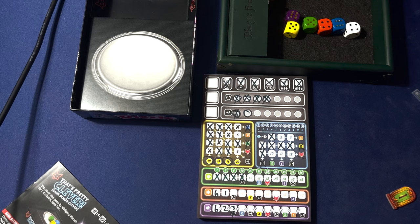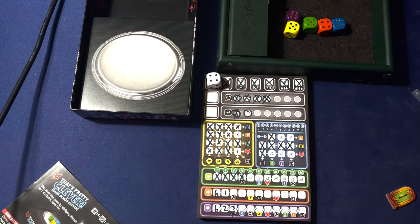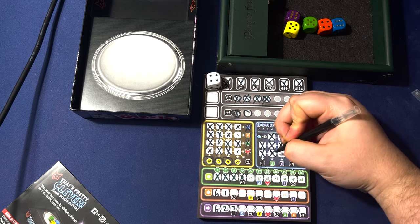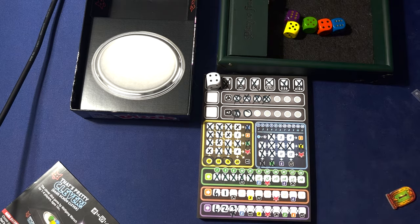Okay, these are less offensive numbers, and I appreciate that greatly. I'm going to take this white four. Yes, I'm going to take the white 4 because it adds to 10. I'm going to cross this off here, which gets me a free green space, which crosses off that.